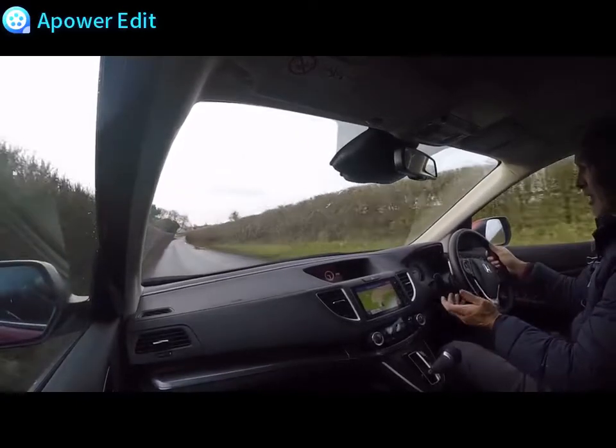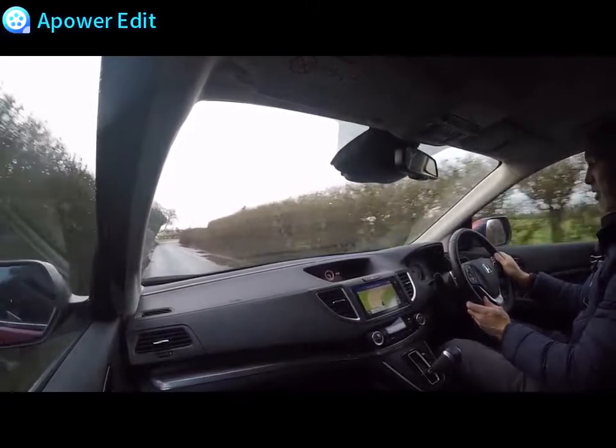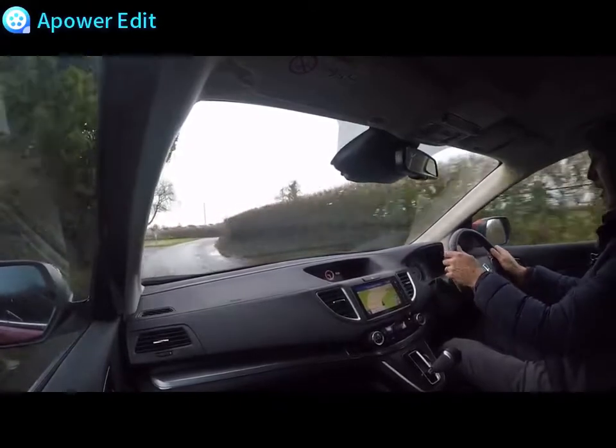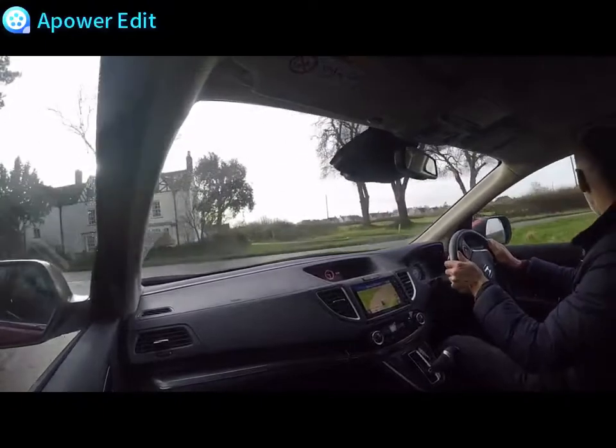Engine starts absolutely instantly, as you'd expect, and there are no warning lights relating to the engine or any other part of the car. Temperature gauge running at a third, which is exactly where it's meant to be on one of these vehicles, by the way, when they're up to full operating temperature, and it's been running for quite some time now.